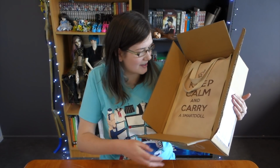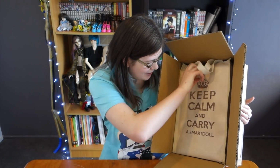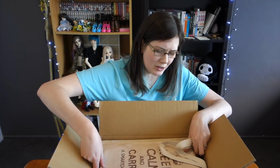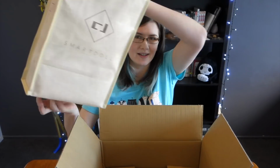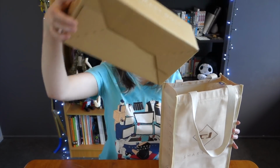Enough of me babbling. I've got it open and you can see the awesome tote bag, which I'm definitely going to be using to carry her around, keep calm and carry a smart doll. Smart dolls in general are great for just that instant gratification. There's no sitting around waiting for months and months. You just decide what you want and then you get it and they're here. I'm so excited. I've always wanted one of these. It's funny because my first doll was going to be a smart doll, but I got Claire instead, then I sold Claire and used the money from selling Claire to get a smart doll in the end anyway, so it went full circle.